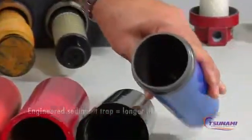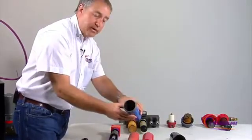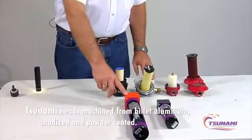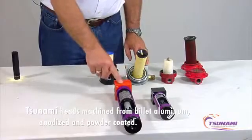Here's another one. Nice filters, coated. Just try to get it so you can replace that drain in there and get it in that hole. It becomes very, very difficult. Another key design characteristic of the Tsunami is the heads. They're machined from 6061 aluminum. They're either anodized or anodized and powder coated.